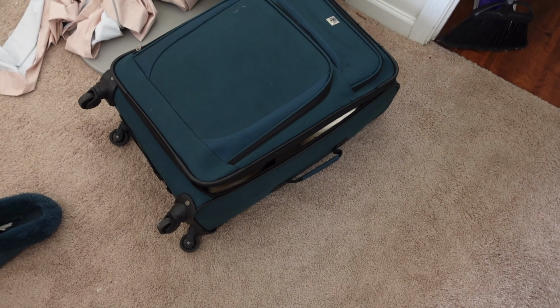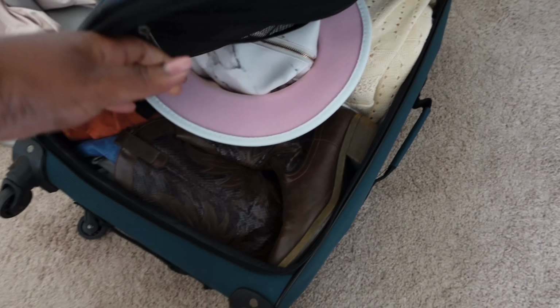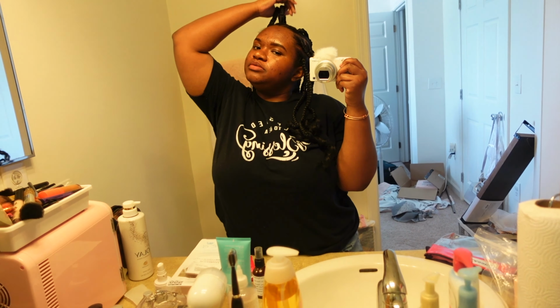I'm finished packing everything. Got everything here. Got my boots. Got my hat. I threw up my hat like that so it won't get bent. Got my makeup. I need to clean my bathroom. I need to clean my room.